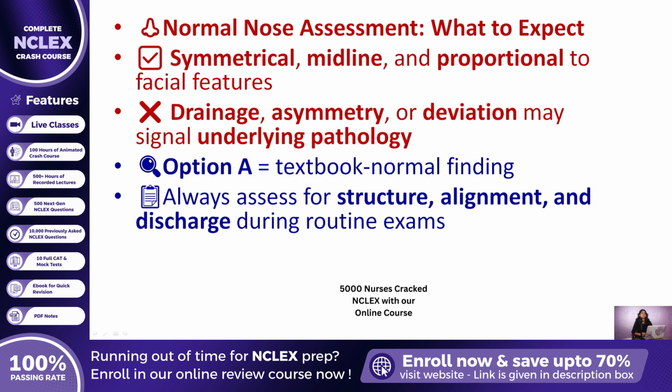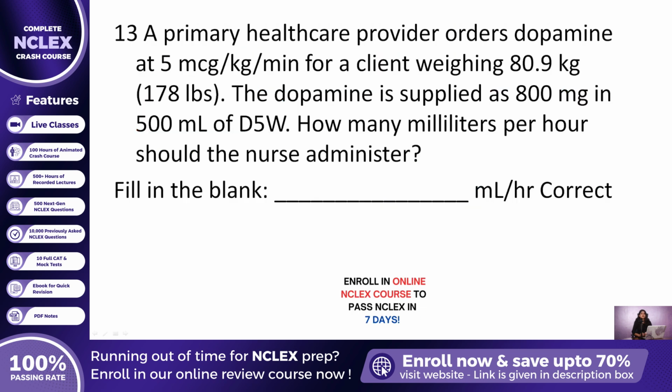Any form of drainage, asymmetry, or structural deviation may indicate an underlying pathology and should be further investigated, making symmetry and midline positioning the hallmark of a normal nasal inspection. Now on to question number 13. A dosage calculation that is essential for safe medication administration, especially in critical care settings.